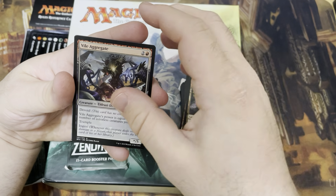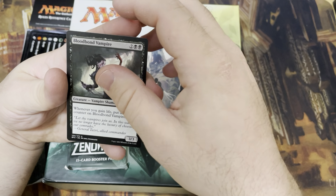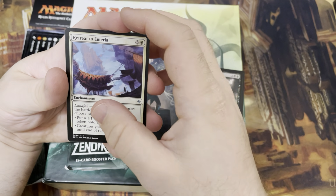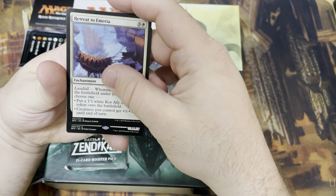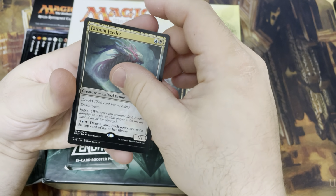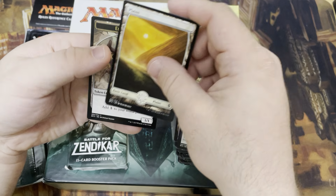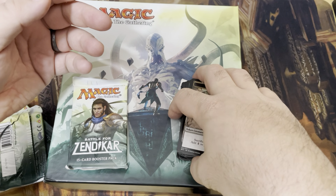Vile Aggregate is our first uncommon. Bloodbond Vampire is our second. Retreat to Emeria. The retreat cycle is really fun and strong in this. Alright, and our next one is a rare, not a mythic. It is Fathom Feeder. Okay. Good. We'll take it. Hey, Plains. Are you kidding me? This is great distribution. I don't know. This almost feels not random on Wizard's part. That's really cool.